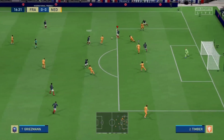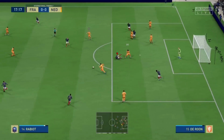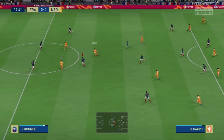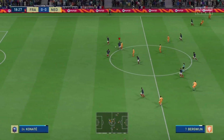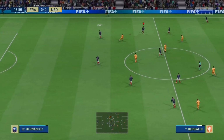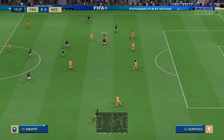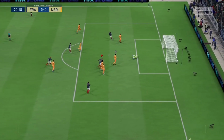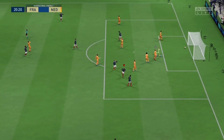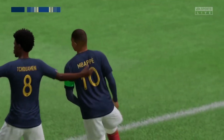Not to be advised giving the ball away in that position. Rabiot, can he put it in? And the challenge, crisp and clean. Promising move, this, from France. In it goes! Well, the pressure has been mounting, and now they have the lead!